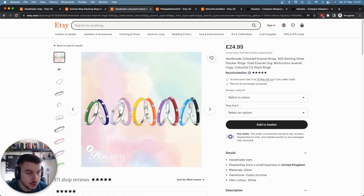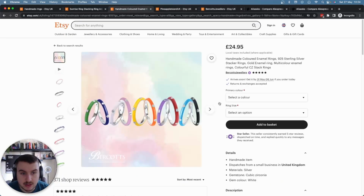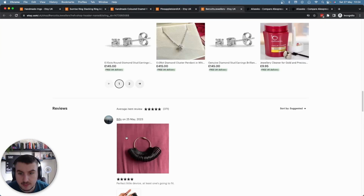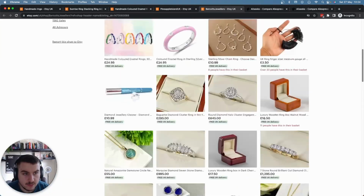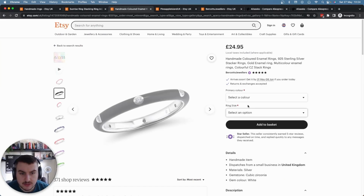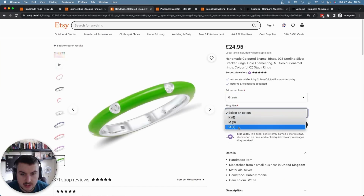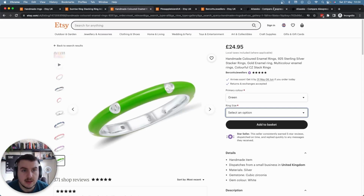Here we have Burcott's Jewelers. Nice branding, but when you get down to it, it's very dropshippy. If we check these out, they have 1.5k sales, and they've been on the platform for a couple years. They've got these nice little rings, all these different colors, different ring sizes, happy customers. Apparently they dispatch from the UK. Lovely.